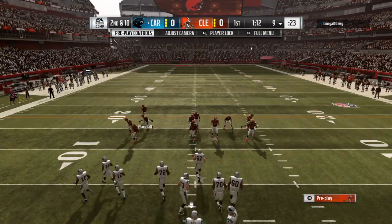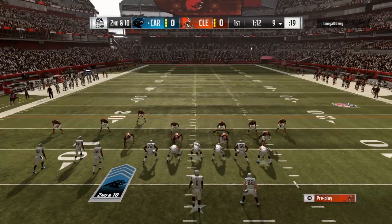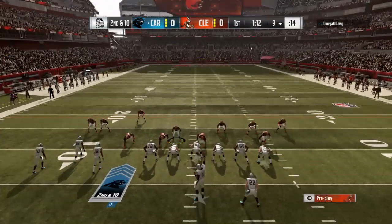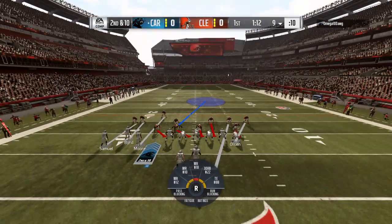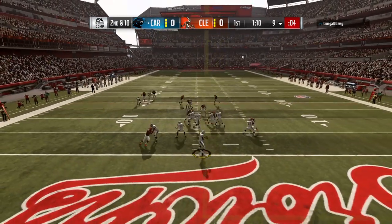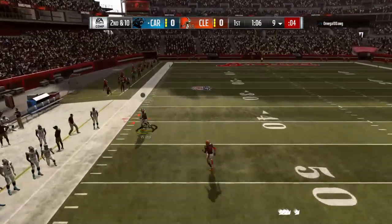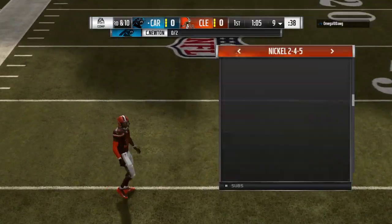An incomplete pass on first down. That leads to a 2nd and 10. To throw again. Newton. He's going to loft this one deep left sideline. And he knocks the ball away, and it falls incomplete.